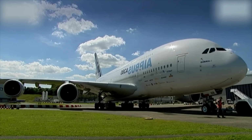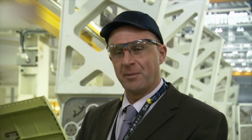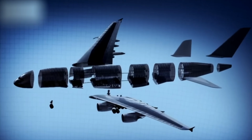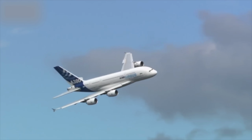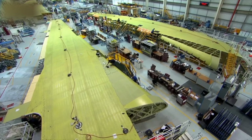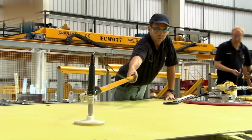Constructing such a massive aircraft was an extraordinarily challenging feat, with numerous failed attempts throughout aviation history. Like all large jet airliners, the A380 is assembled in sections, with the fuselage, nose, and tail manufactured in various factories across Europe. The most significant technological innovation, however, is its colossal wings, which are manufactured at a factory in the UK. Airbus chose Broughton, with its 70-year history of wing manufacturing, to produce the A380's wings.